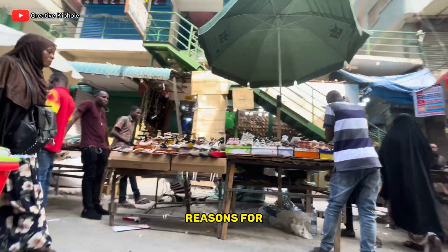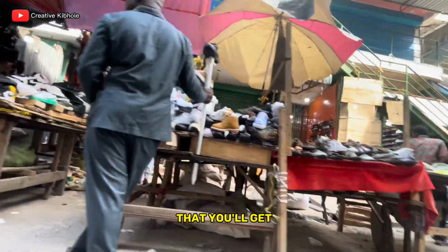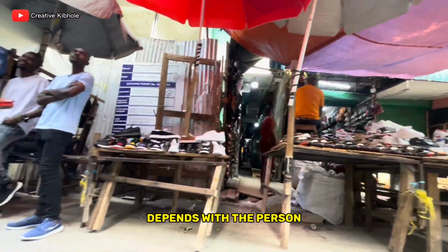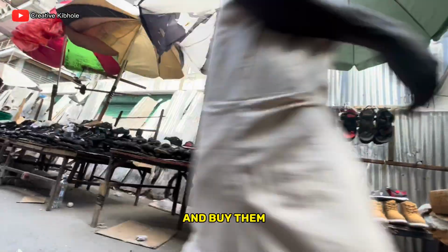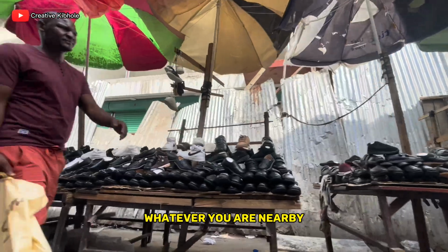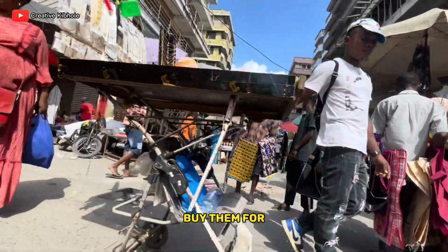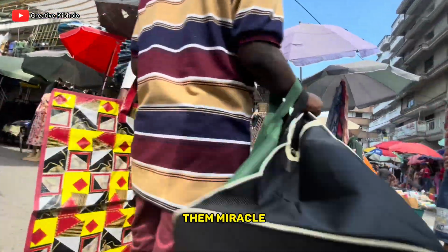Now, one of the big reasons to come and shop in Kariakoo is the cheap prices you'd get. The cheap price I mean depends on the person buying, because for some things it makes no sense to buy them in Kariakoo, and you should just buy them wherever you are nearby, because the difference in price is not worth the inconvenience of coming to Kariakoo.